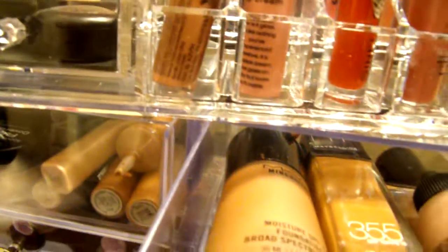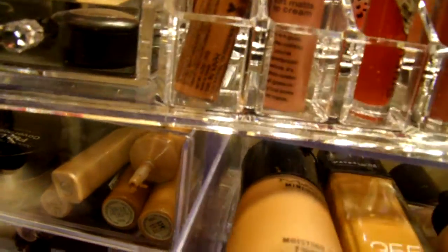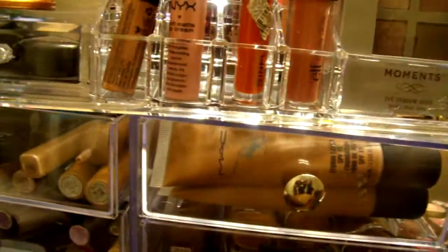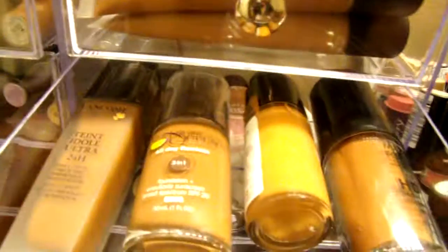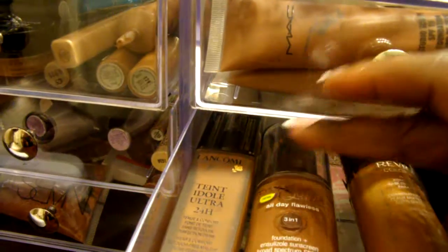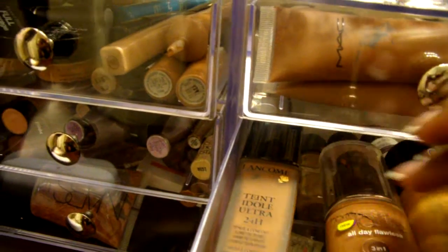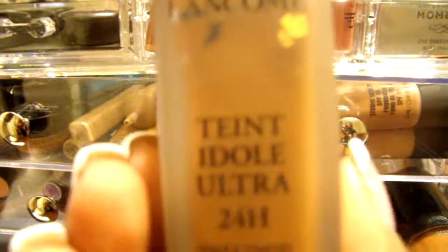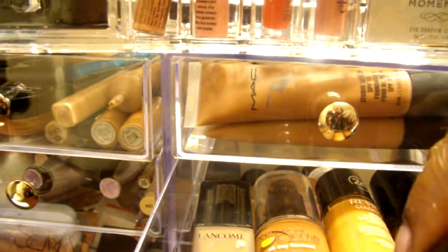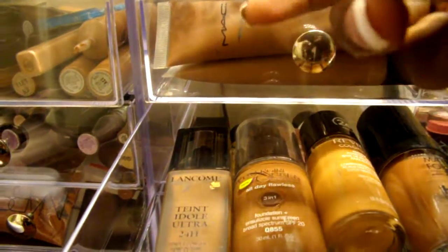And I do have their mineralized foundation, as well as their matchmaker foundation. So it's okay. The next drawer here I have are some more foundations. I have Makeup Forever, Revlon, CoverGirl Queen Collection, Lancome, which I really don't use anymore. I think it's a little too dark for me. And I do have in the color Beautiful Bronze, and this is from Black Opal.